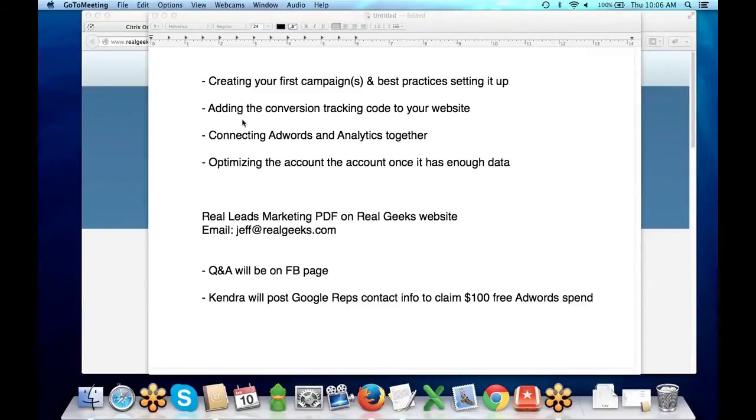But that's what's great about all the conversion tracking code and all that, is you can do that after you get enough data. Then you can say, oh, well, geez, I'm spending, you know, $50 a month on this keyword and it hasn't converted once. Boom, you pause that. So it's very important.